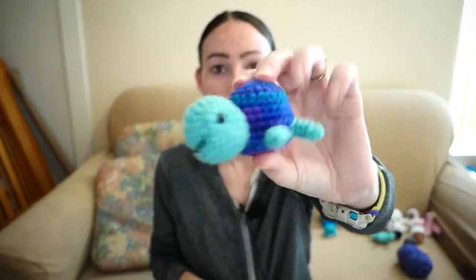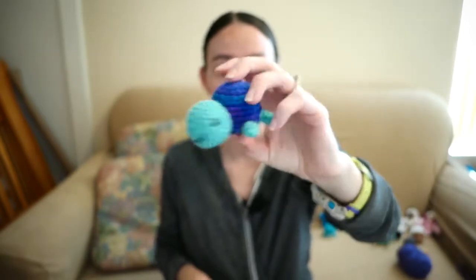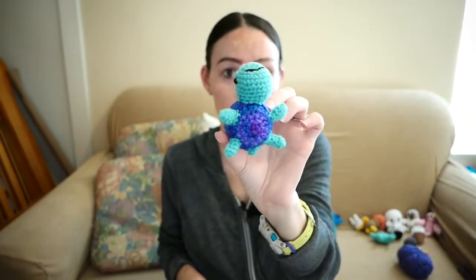This one is a cute little turtle. It's just the basic turtle pattern that I always do. And it's also on sale in my Etsy shop.